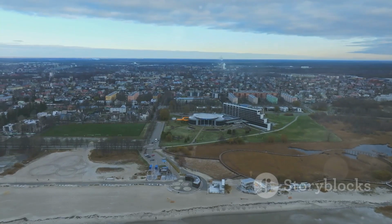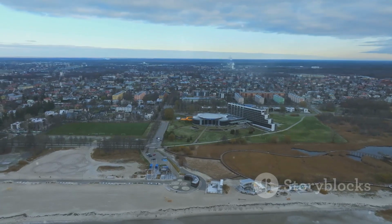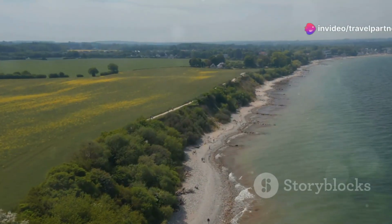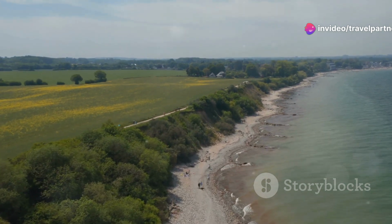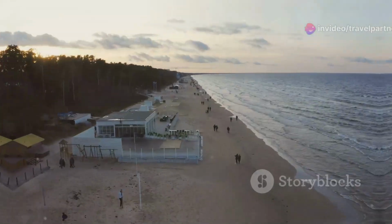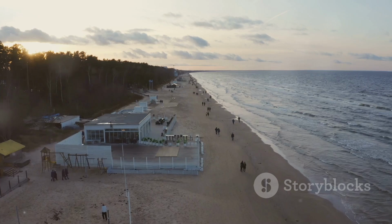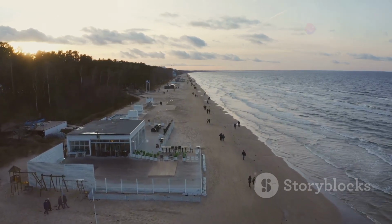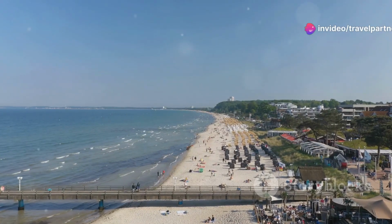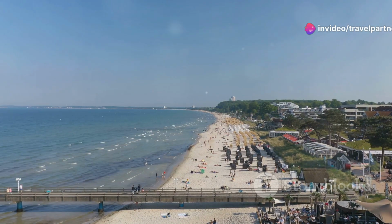Hold up, did I mention that Gdansk is a coastal city? Yup, that's right. Not only do you have all this incredible history and culture, but you're also just a stone's throw from the Baltic Sea. So if you're craving some sun, sand, and surf, or maybe just a nice walk along the beach, Gdansk has got you covered. There are several beaches to choose from, each with its own vibe.